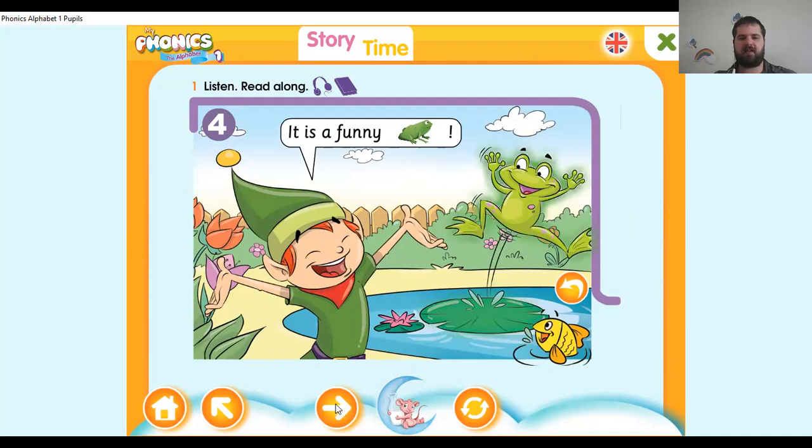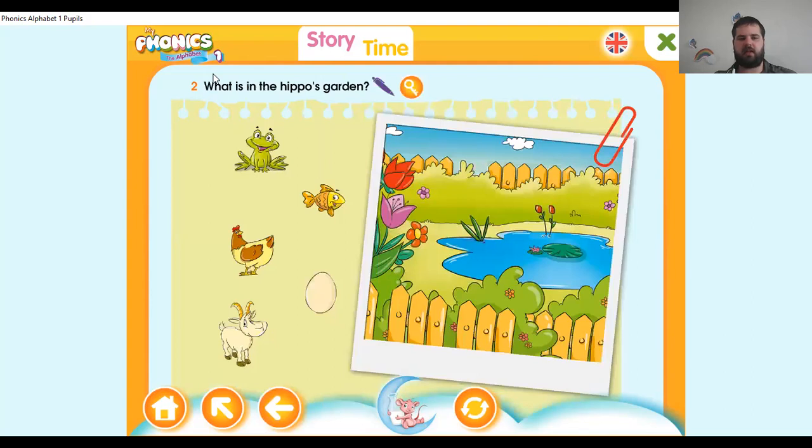Okay, let's do the exercise. Exercise two, which is on page 23. It says, what is in the hippo's garden? And we need to draw lines. We need to draw a line. So let's have a look first.